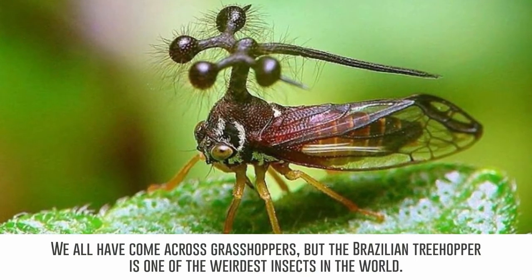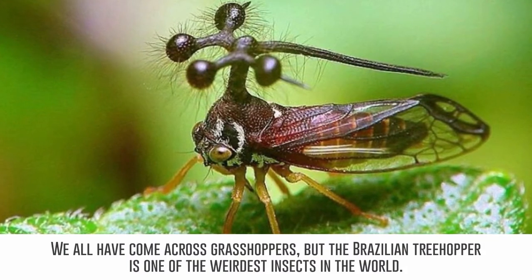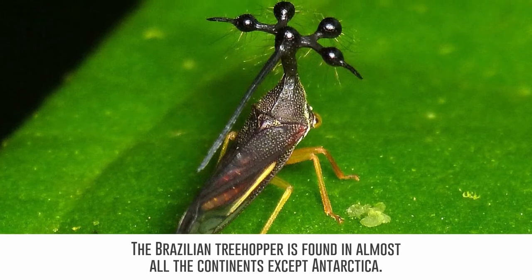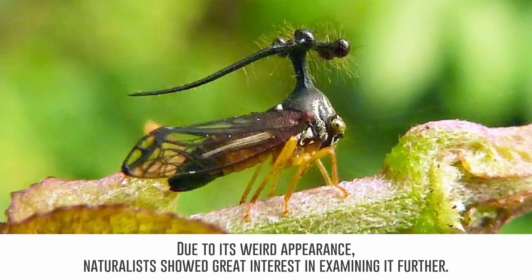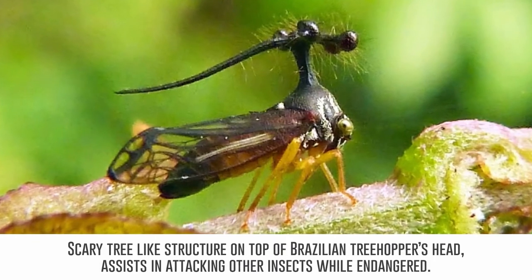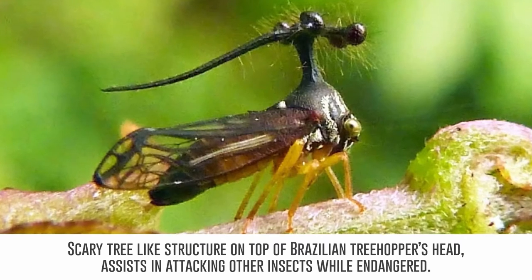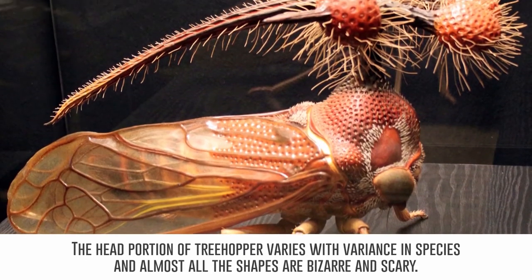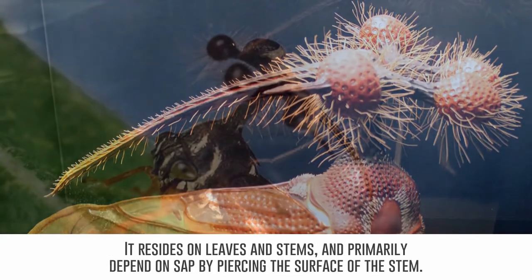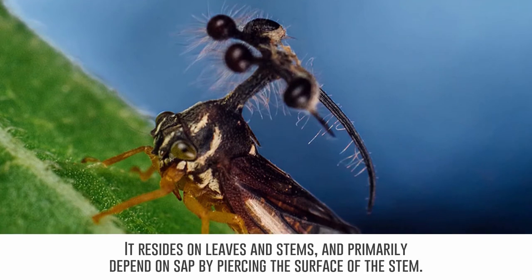We all have come across grasshoppers, but the Brazilian treehopper is one of the weirdest insects in the world. The Brazilian treehopper is found in almost all the continents except Antarctica. Due to its weird appearance, naturalists show great interest in examining it further. Scary tree-like structure on top of Brazilian treehopper's head assists in attacking other insects while endangered. The head portion of treehopper varies with variants in species and almost all the shapes are bizarre and scary. It resides on leaves and stems and primarily depends on sap by piercing the surface of the stem.